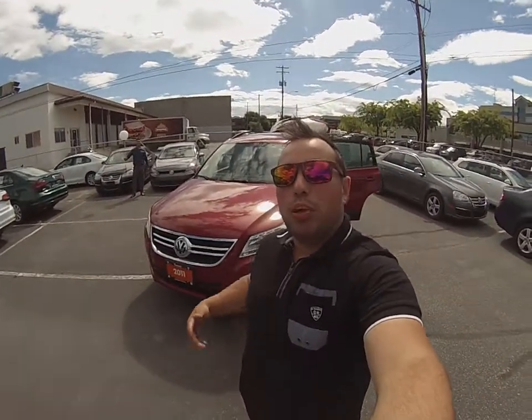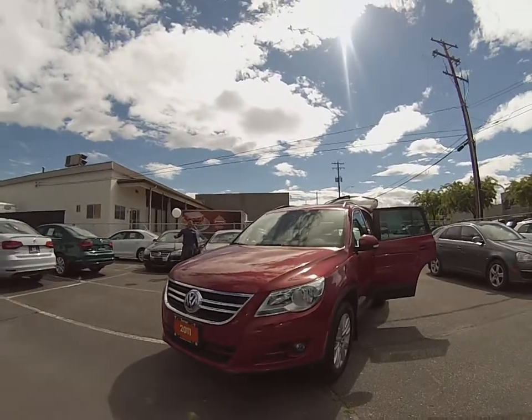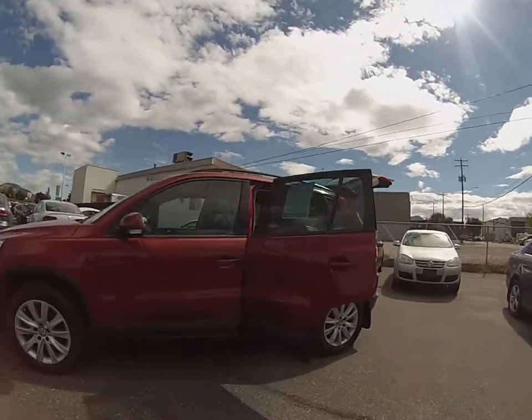I want to tell you about this brand new addition to our store. It's a 2011 Volkswagen Tiguan. First thing I want to show you, so this is a beautiful red. It's the same red as the Kalahari Desert in South Africa.